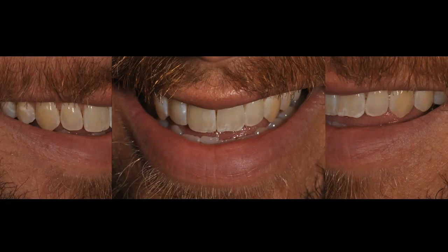But because a higher concentration of carbamide peroxide has the risk of gingival irritation, for that reason alone I'm going to scallop the tray. And for that reason alone, I may decide to use a reservoir on the tray. And again, this is something that I decide on a case-to-case basis. In this particular patient that I'm sharing with you right now, I am going to scallop the tray. I am going to use reservoirs. I'm going to use a 20% carbamide peroxide.